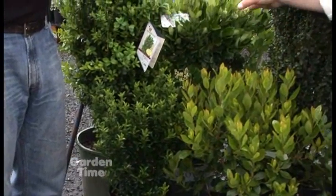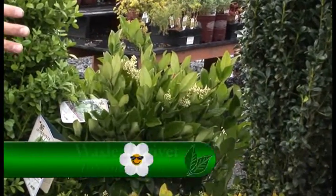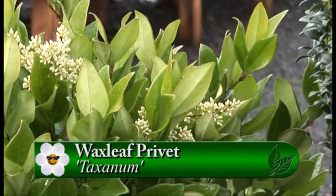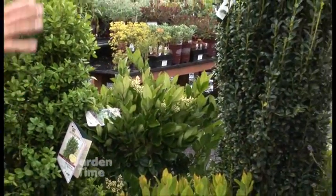Now this one seems to be blooming. If you want a fast hedge that is evergreen, really tough, drought resistant, the Waxleaf Privet is a really good one. It'll grow probably 3 to 4 feet a year once its roots get established. Now it doesn't stop at 6 or 7 feet, so you will get a giant hedge unless you start trimming it.